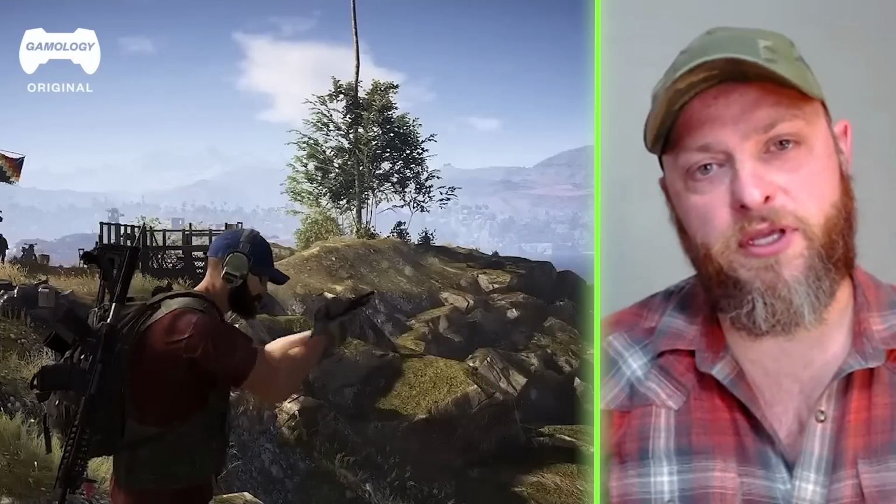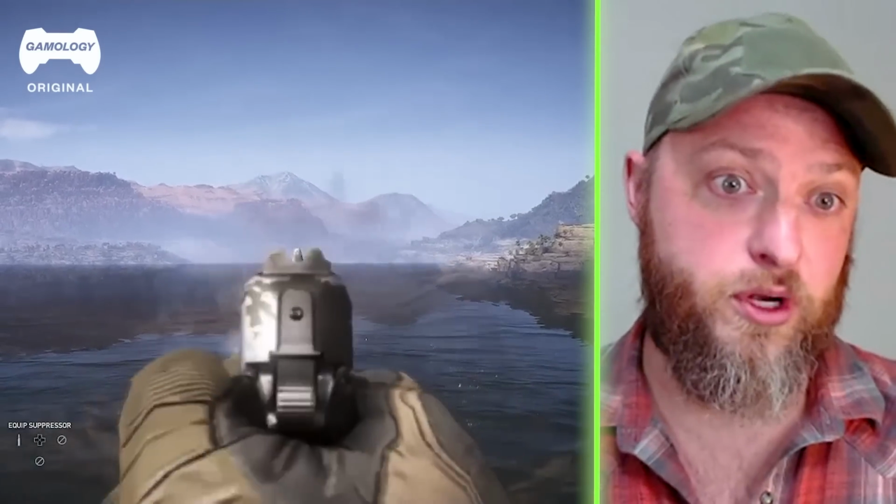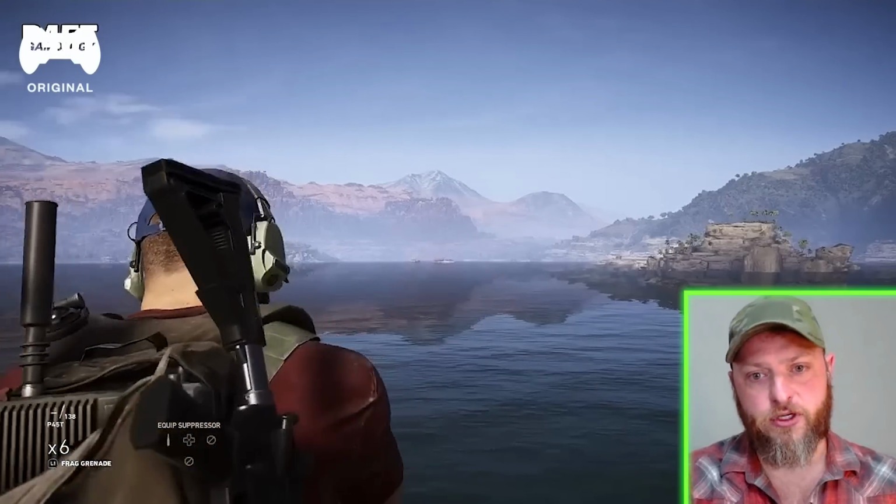A lot of people compare the FNP or the FNX to the newer version of the USP, which is called the HK45. That has a little bit more narrow grip. I really like the FNX Tactical, which I think this is modeled after. So it comes with a threaded barrel. You can buy these as civilians. It's designed to be double action, single action.